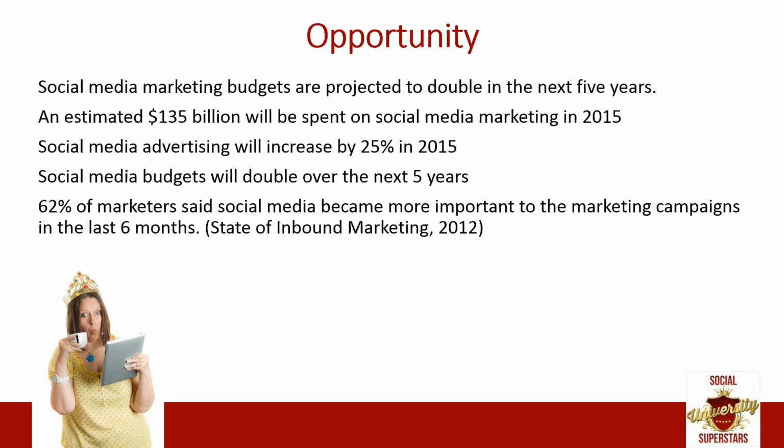So the opportunity here for social media managers is that social media marketing budgets are projected to double in the next 5 years. Small business owners are investing more and more in having social media done for them. An estimated $135 billion will be spent on social media marketing next year. Unfortunately, not to you and I. Now, that would be nice, wouldn't it?